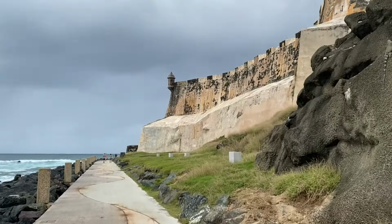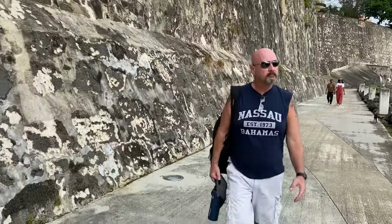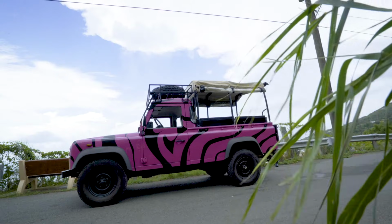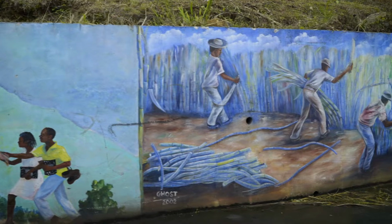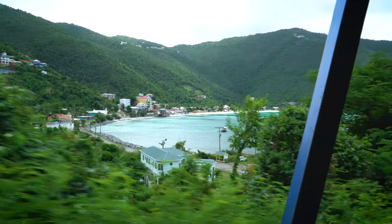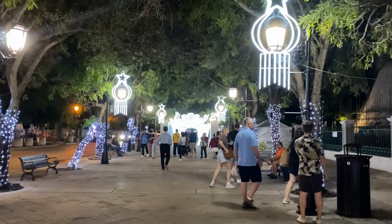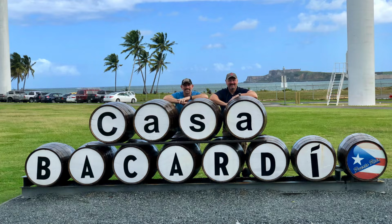You're going to have the French and the Dutch in the St. Martin and surrounding islands. The British Virgin Islands also will have a lot of influence from the English settlements, as well as some African influences. And then, of course, you have the beautiful culture and people of Puerto Rico and all of the Cuban influences that you're going to see throughout the entire region.